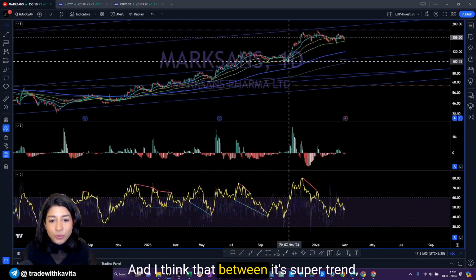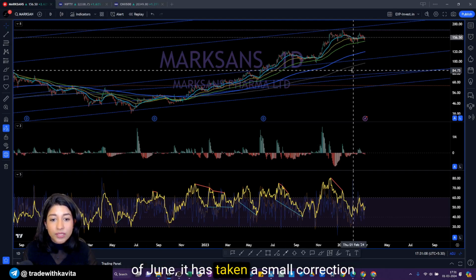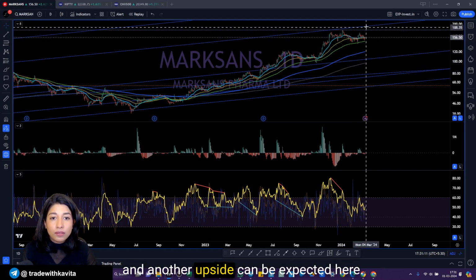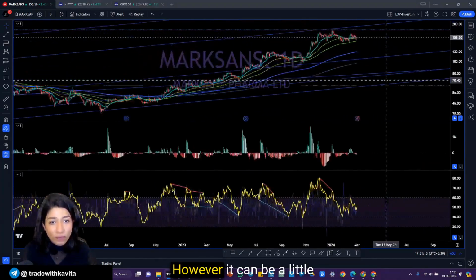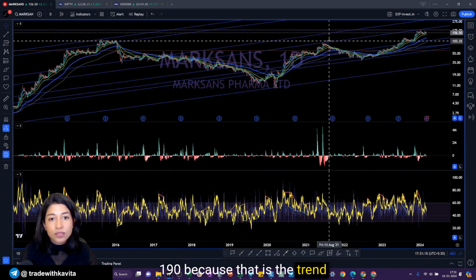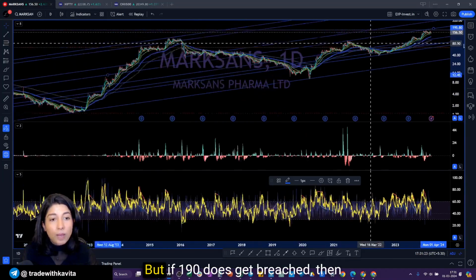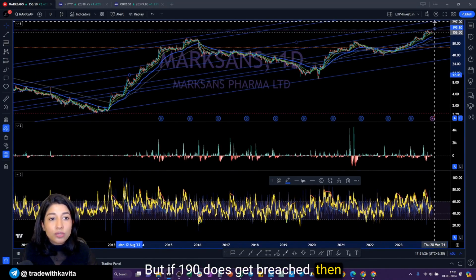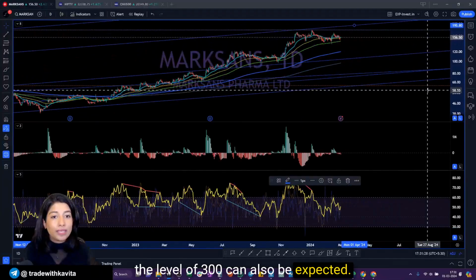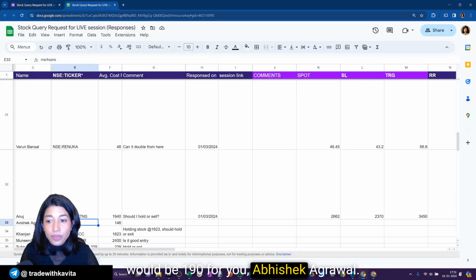And I think that between its super trend, which has been unfolding since the 23rd of June, it has taken a small correction and another upside can be expected here. However, it can be a little hard for the stock to go past 190 because that is the trend line where it has been taking resistance multiple times in the past. But if 190 does get breached, then the level of 300 can also be expected. So the intermittent target for Marksons would be 190, for you, Kavita Agrawal.